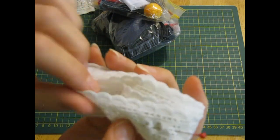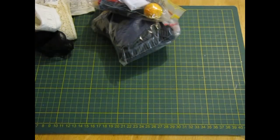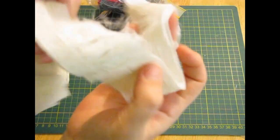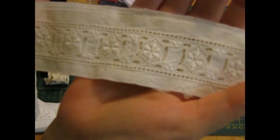There was this eyelet sort of lace. And this one. That's really nice.